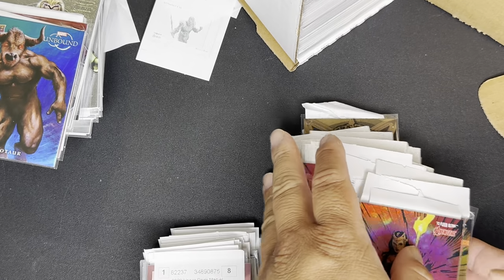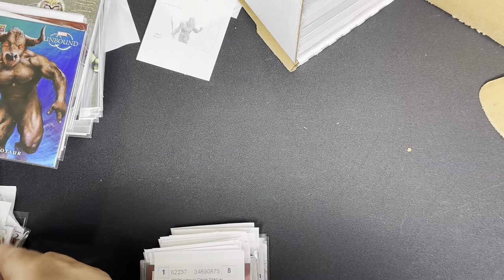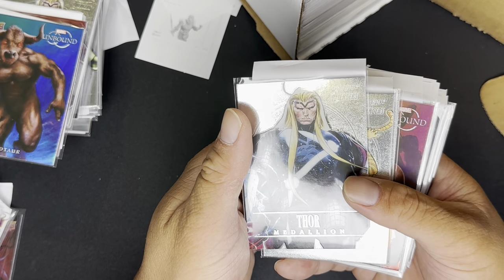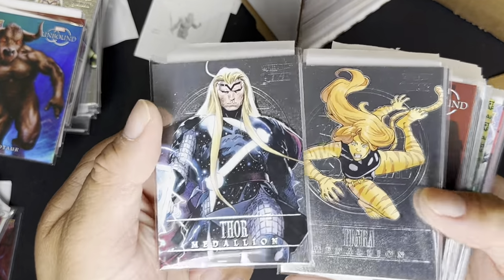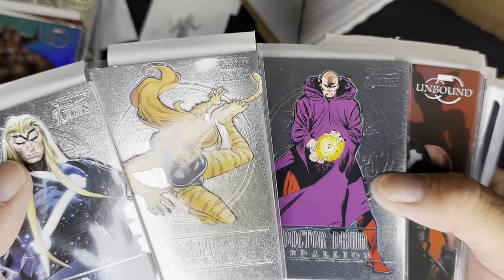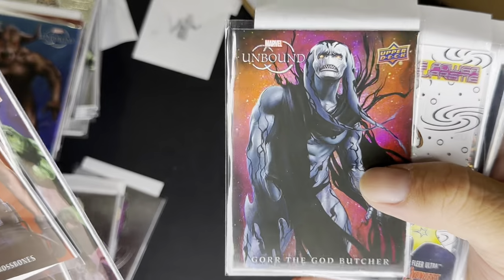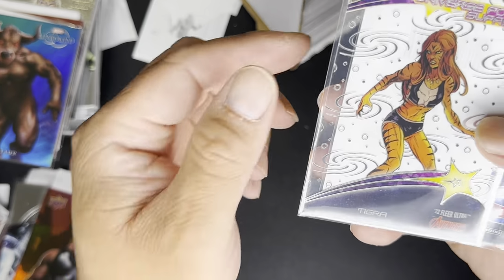All right, we got another pile going. Let's put it to the side. I don't want to bend anything. So I might have both boxes that I purchased in this, which is a lot of cards. So we got Thor Medallion, Tigra, Dr. Druid, Crossbones. Ooh, I got two Crossbones Rainbow. Abomination Rainbow. I feel like I got these already. I guess I bought extra.